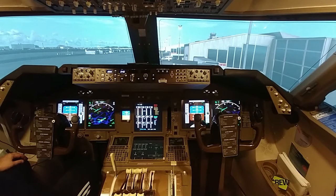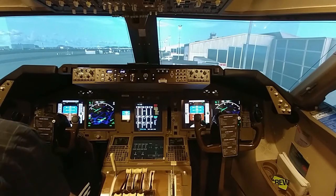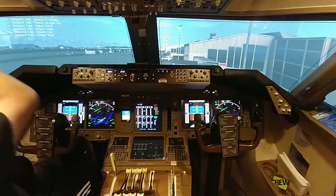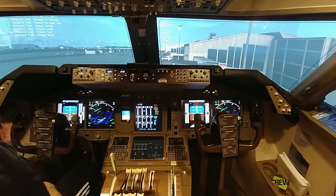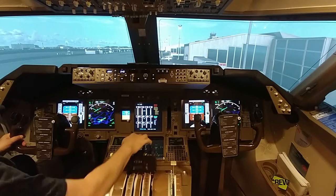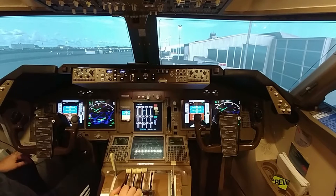121.9 the tower, let's go over them. And to our ground, okay, hold on a couple of seconds, pushback. You got it. So the airplane is going to do a series of system checks as soon as they start our pushback.